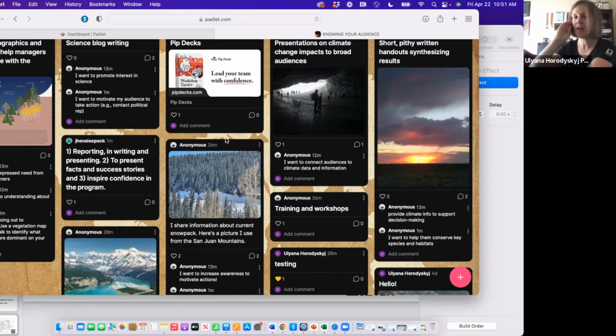And then the other thing I really like are these pip decks. They've done a lot of the hard work already, and they give you guidelines. Let me just share it one more time here.